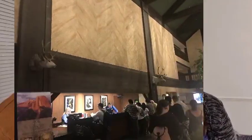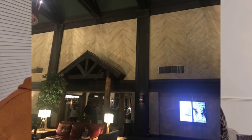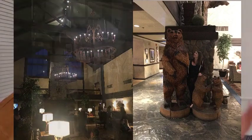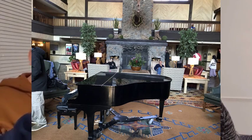We went to the lobby of Tenaya Lodge and it was lovely, it was huge. We've got pictures which you'll probably see in just a moment. There was a big grand piano, the chandeliers, some bear statues, a few that look similar to this, so we don't need a photo when we've got our very own bear.